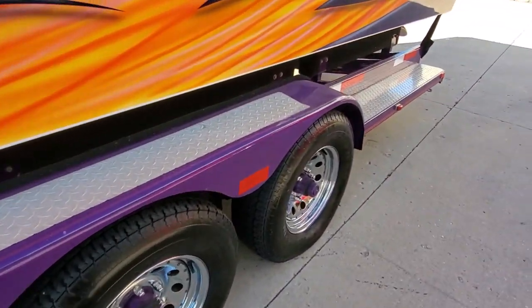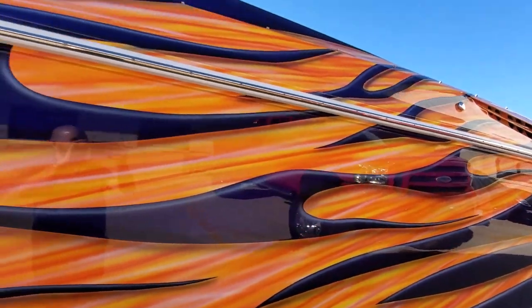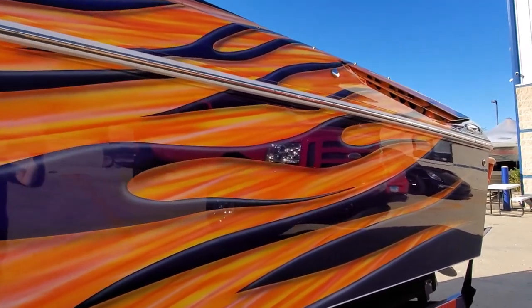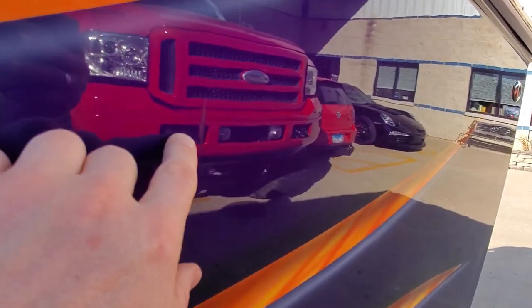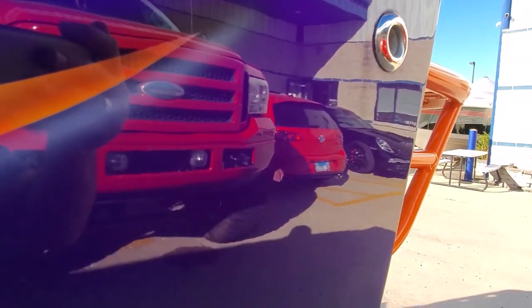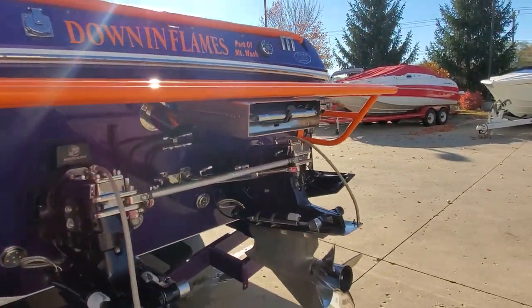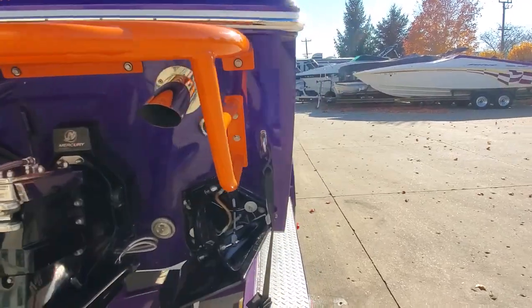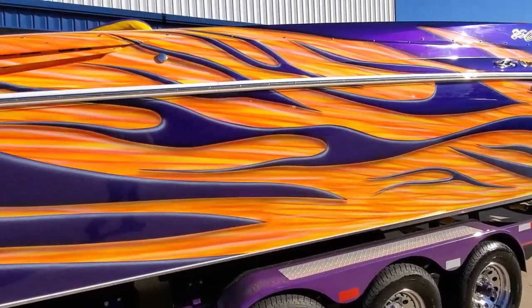Diamond plate step pads. There's a small crease in the fender here. Small scuff. Light scratch. Small touch up there. All minor stuff. Take a detailed walk down the starboard side. When the sun hits it, this paint is gorgeous.